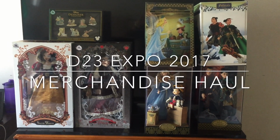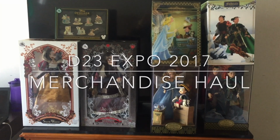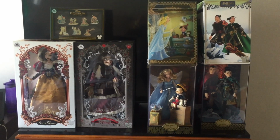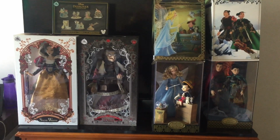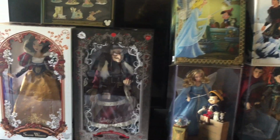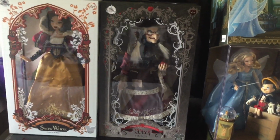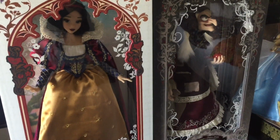We just wrapped up the D23 Expo 2017 and I just wanted to go over the merchandise that I purchased over the course of the weekend. The most important items that I had wanted to get were the Snow White and Hag dolls here from the Disney Store, and they're absolutely stunning, and I think that they're my favorite pieces of the entire collection.